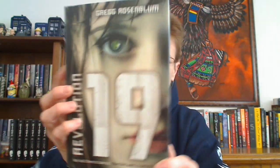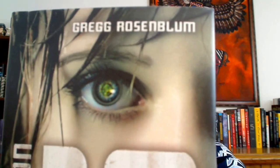I also got this one. This is a total cover love. This is by Greg Rosenblum. It's called Revolution 19. I'd seen this when it first came out, and it has a just kind of intriguing cover. Sort of weird things going on with the eye in this one. Nothing special about the inside, just pretty plain.